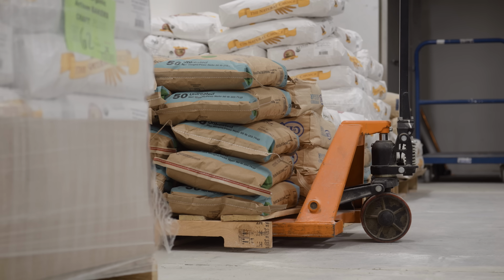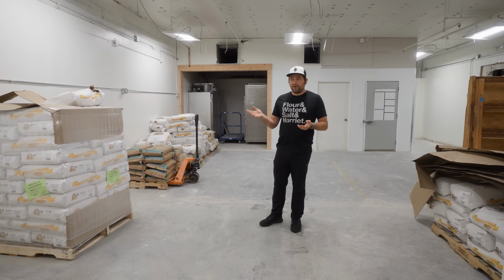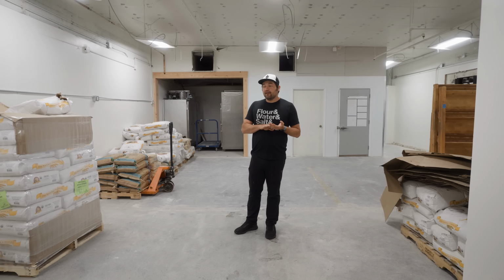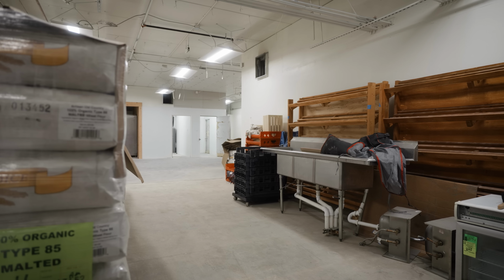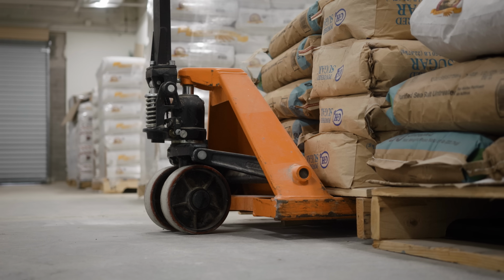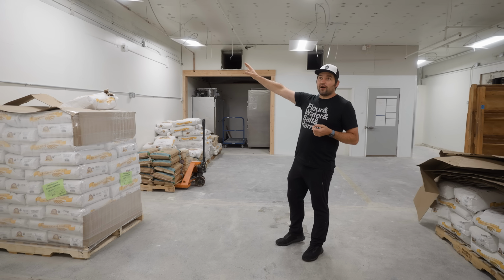This has been a huge help on our entire season because we don't have this kind of space in the bakery. So it's either figure out how to get flour into the basement of Main Street Harvest in Mesa, or have this place, and this is a lot more convenient to roll the pallets off the truck and just set them out. We will have the ability to stack too high here.